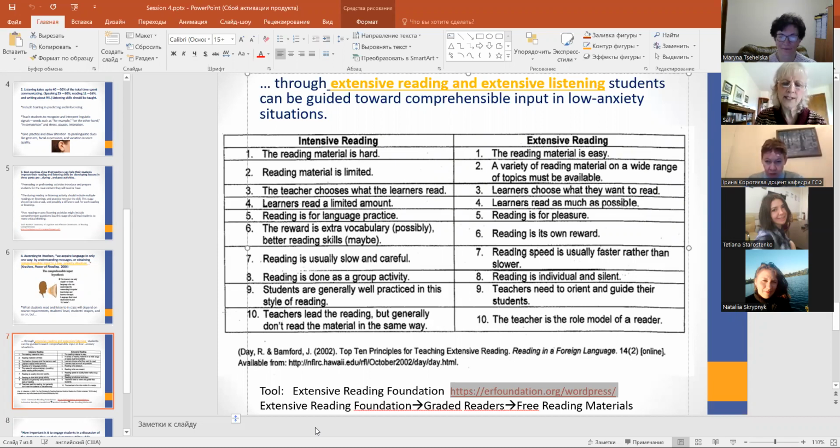they divide reading into intensive reading and extensive reading. And intensive reading is usually what takes place in the classroom. Although if you talk to some of the founders of this approach, if you talk to Dr. Day, they will say that extensive reading should take place in the classroom too.